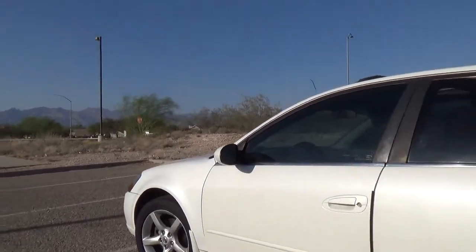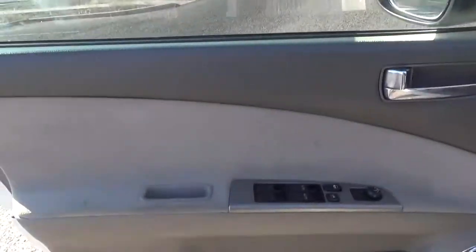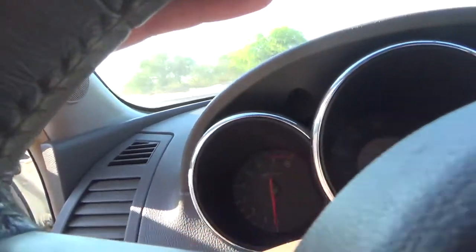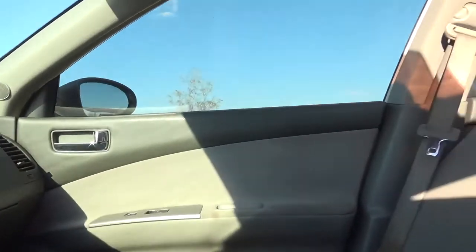So for everyone asking about the interior, it's a little dirty, but expected for a used vehicle, you know. The dash, the panels.